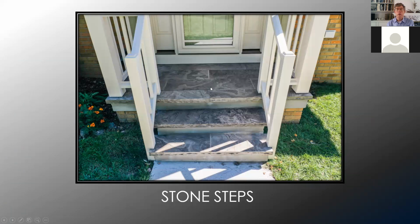Here's a close-up view of the stone we used. This thick stone built up the level of the porch so that the step into the house was not so high, and then the two steps that we put in down here with the same stone makes it interesting and also much safer.